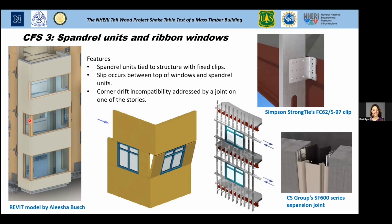At the second story, my graphic doesn't represent it well, but we wanted to see if we could protect the window unit with a joint. So we have CS Group's expansion joint, similar to what we used in CFS1, at the corners of the second floor only. So what we're expecting is that the second floor will perform a lot better.